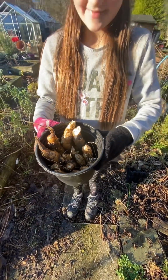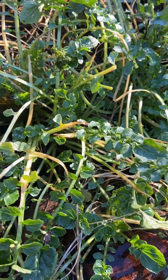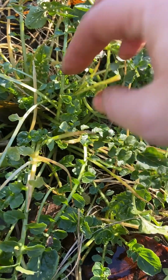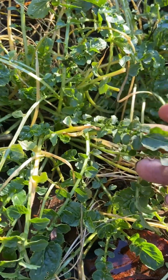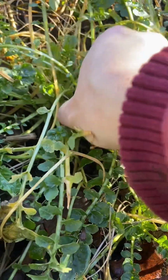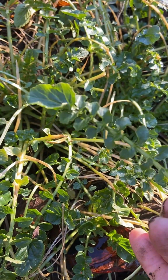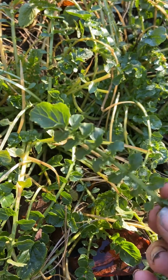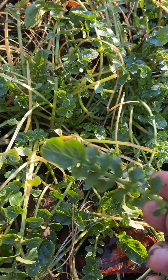Just to show you, there are some greens that are still going on the plot in January, and one is, excuse the very messy bed here, this American landcress. And this is a super tasty salad. It grows at the time of year when there isn't much else, so it's even more appreciated. And yeah, you can just keep picking it all through the winter.